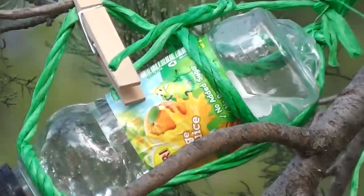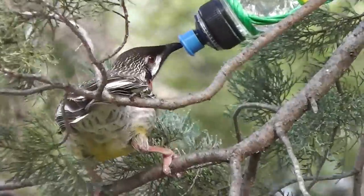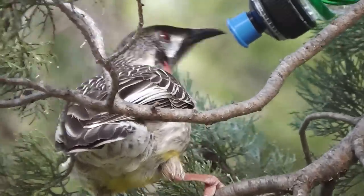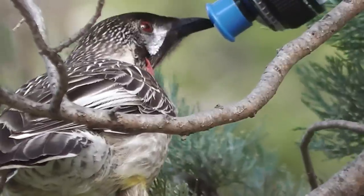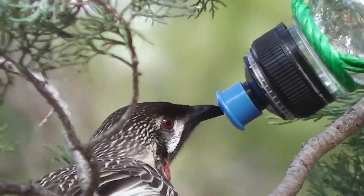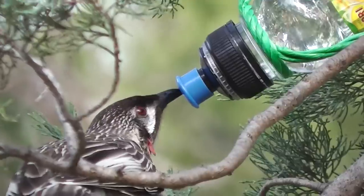Three teaspoons of sugar in a small bottle. Back again. That's a red wattlebird. Look at its red wattles. I don't know how healthy a sugar solution is, but it helps me to take photographs of them. I was making it stronger, but this is only 3 teaspoons in water, so I don't think I'm doing them too much harm at the moment.